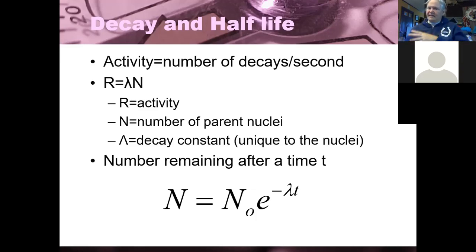So it's an exponential decrease in the amount of material that you have that's governed by that decay constant, which is determined by the half-life. So you need to know what you start with, because obviously the amount of material you start with is going to determine what you have left.